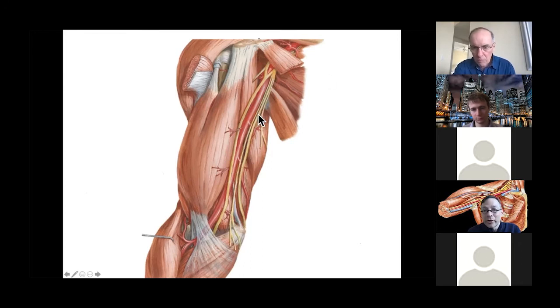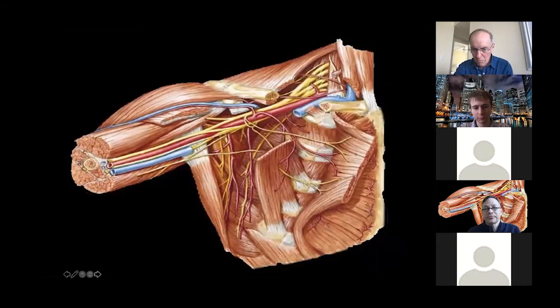And then ulnar nerve. Ulnar nerve is descending here, will travel through a thickening of this medial antebrachial or brachial fascia, which is referred to as the arcade of Struthers. It then enters the cubital tunnel posterior to the medial epicondyle. And as I'll show you in another picture, we'll then dive into the flexor carpi ulnaris.